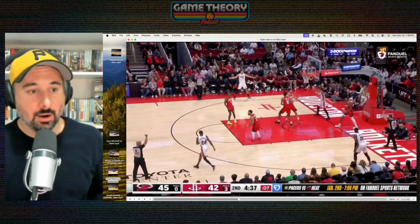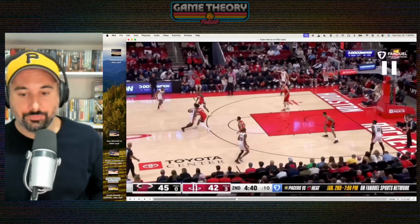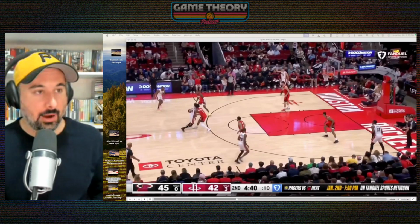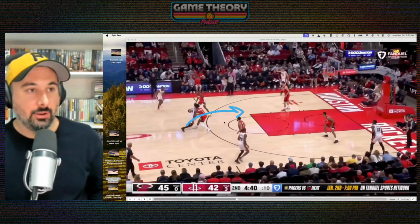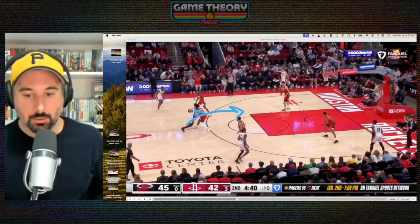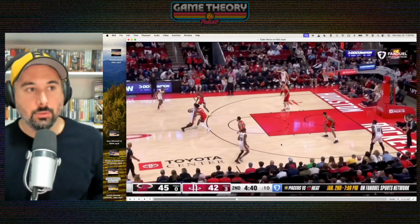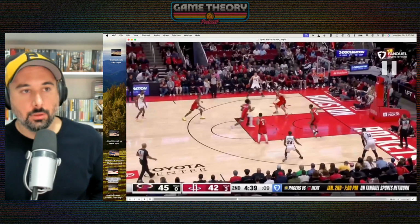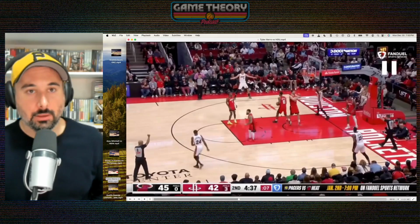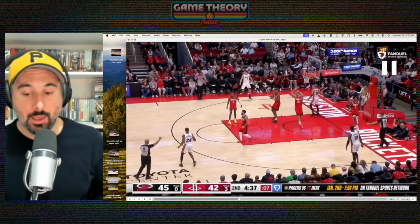Great drive from Herro. Gets Amen kind of off balance here to start, right? That little fake there in order to get downhill to his left. I mean, Amen clearly has to bump him here. He has to hand check him pretty full scale in order to slow him down. He recovers back, but yeah, it's a good play from Herro. It's a really, really good play from Herro to get by Amen like that.